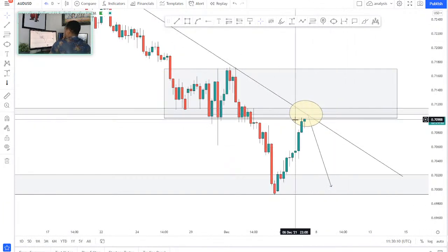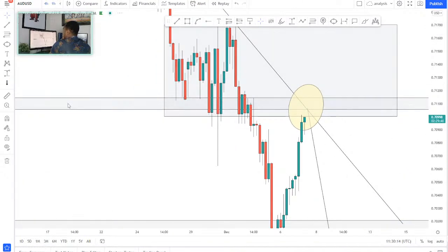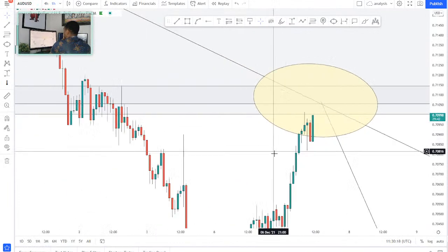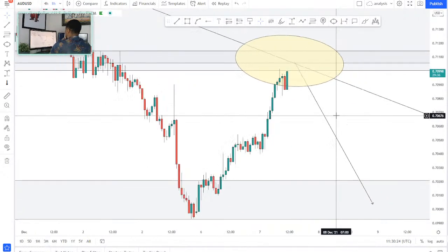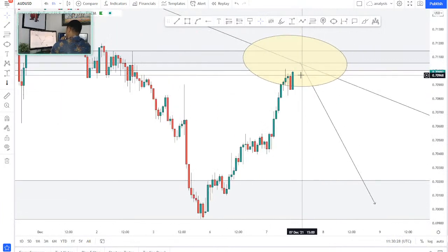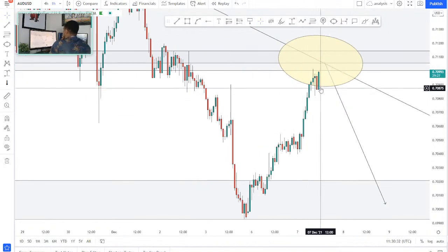So if AUDUSD could hold on to this, I don't really have too much price action, too much candlestick information there. Yes, we do have that bearish candle on the hourly time frame, but if we do hold on to this area, we can sell off quite nicely. So maybe price might be coming back for another retest, double top. I'll probably say that's your best bet.